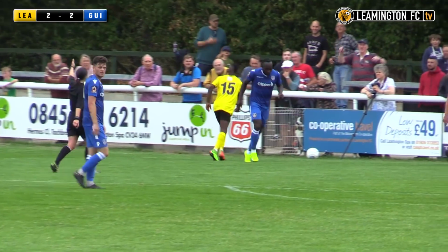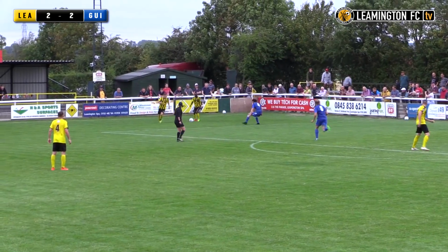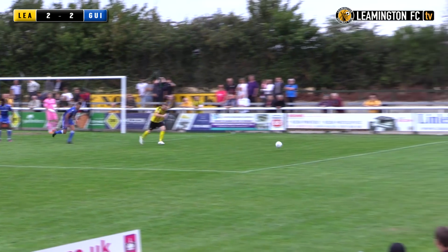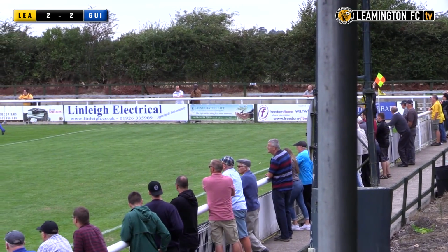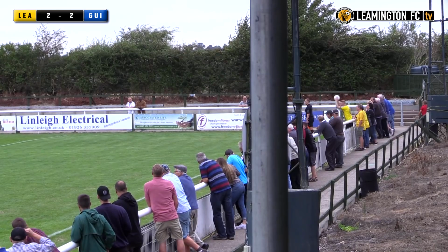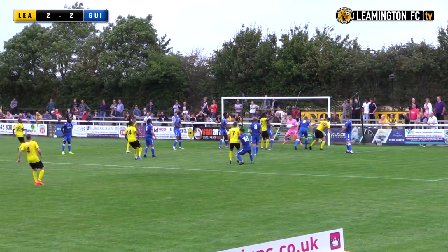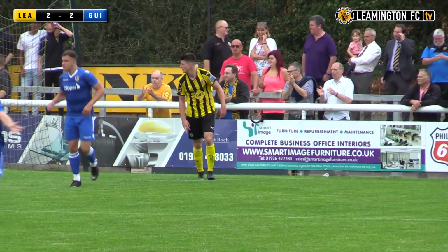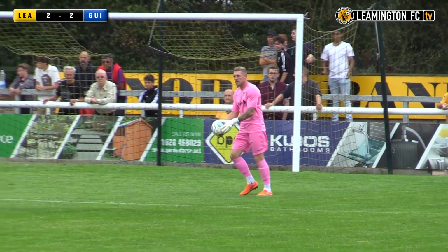2 minutes remain of added time at the Phillips 66 Community Stadium. Obeng has come short for this corner. He'll whip this one in. It's an easy header for Reece Thompson, but it will be a Leamington throw-in on the right-hand side. Jamie Hood with this long throw then. Into the area by Hood. There's Edwards! Gratefully into the arms of John Warsnop. It was quite an easy stop for the Guiseley goalkeeper.